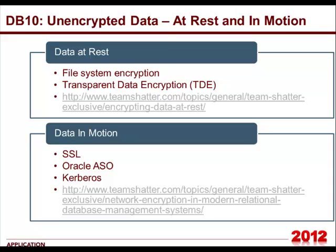DB number 10, unencrypted data, both at rest and in motion. So data at rest, sitting on your disk, just waiting for that disk to be backed up and then the backup to fall off the truck that it was loaded up onto. There's a lot of options you have here. File system encryption can encrypt the file and the data sitting right there on the disk. Transparent data encryption from Oracle or some of the other built-in encryption features that databases offer can encrypt the data even inside the database, at least to protect it from some users.